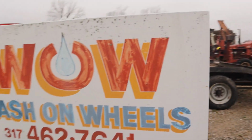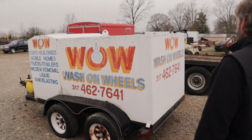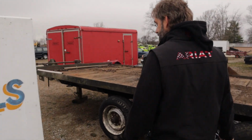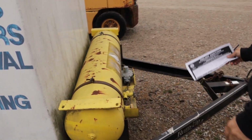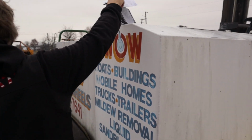Wash setup right here. So if you want a mobile wash unit, there you go. Little mobile wash unit right there with a tandem trailer. I guess we can go around to the front of this. That's the compressor on the front. I don't know. Is there an engine, a small motor on this anywhere?